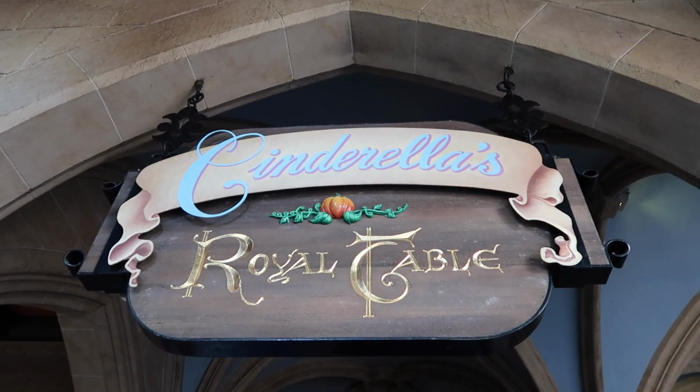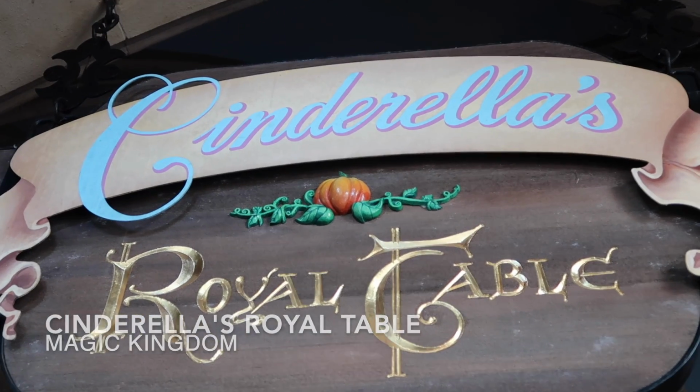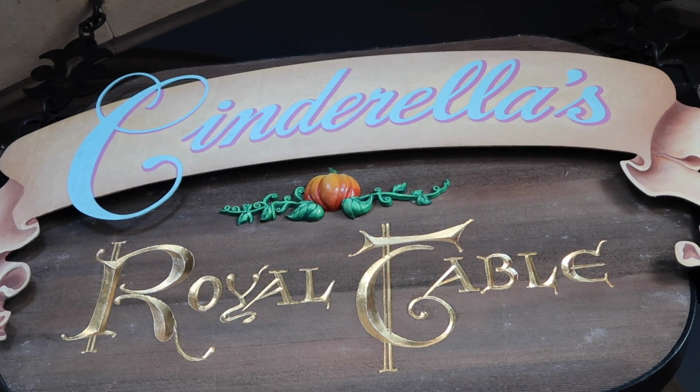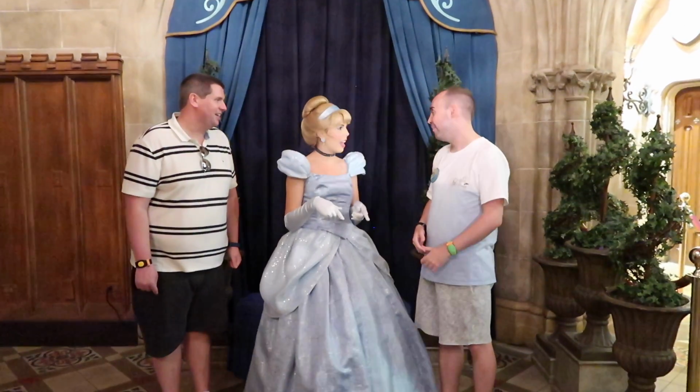So next up, we're heading to one of the most magical experiences. Cinderella's Royal Table. It's a once in a lifetime kind of thing inside Cinderella Castle in Magic Kingdom itself. It is more pricey, so it's a more expensive meal, but I think it's one of those where, how often do you get to dine in a castle? Exactly. And you get 5 characters at Cinderella's Royal Table, so that is quite a few characters to see in one meal.